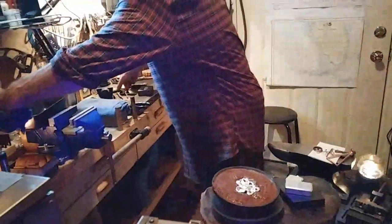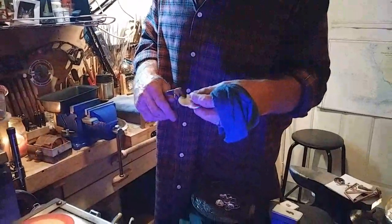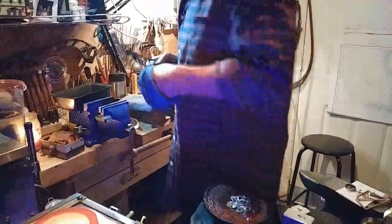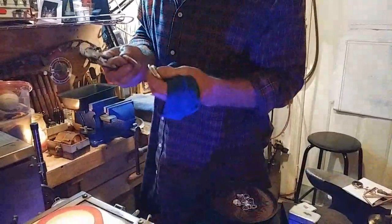So how many does this make? How many ounces? This is the last of the 100. Oh, so we've done 80 so far? Roughly? That's why I said roughly. I know they were dumped out, but I went through and checked them all once.